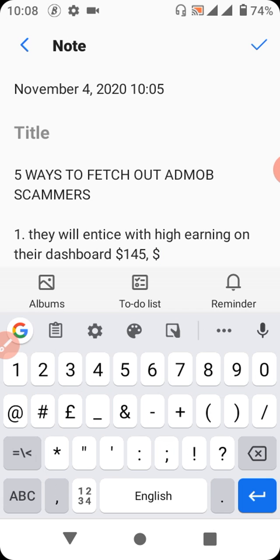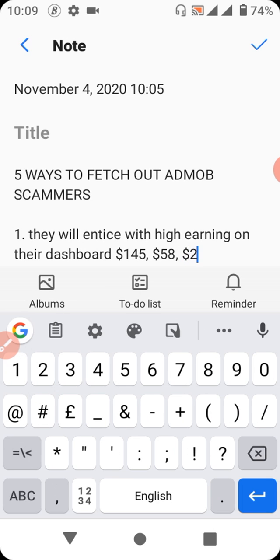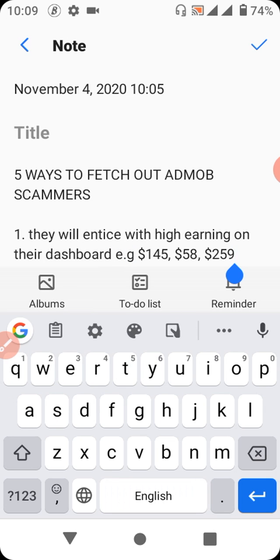Be very mindful of them, and so on and so forth. I'm just giving you an example of how you could know them. These are the examples of how you will know that these guys are scammers. You should be very mindful.